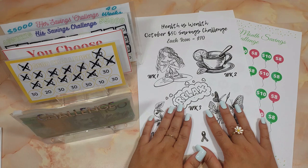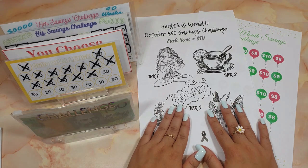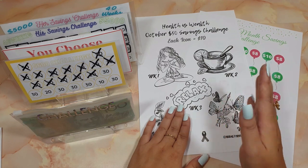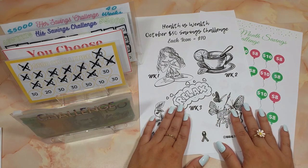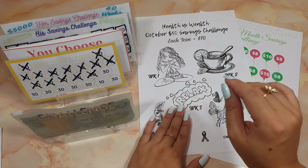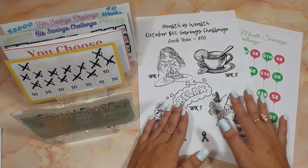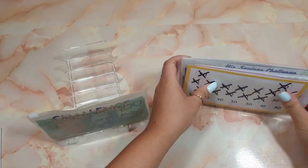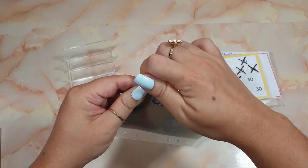If you are new to the channel, I am an Australian cash stuffer and I will be stuffing my savings challenges for September week 4 and 5. So let's get cash stuffing. So let's set up my challenge envelope.